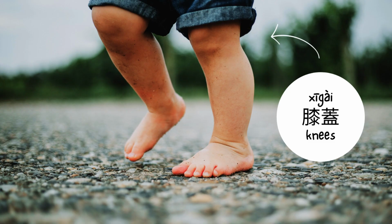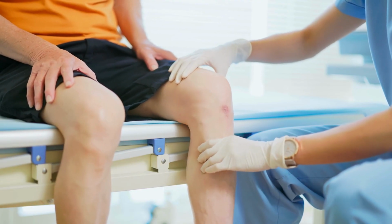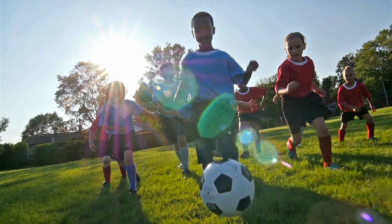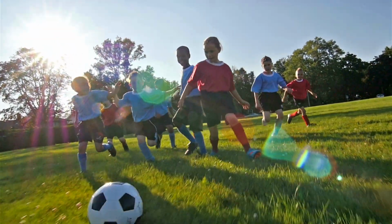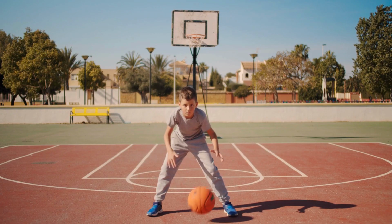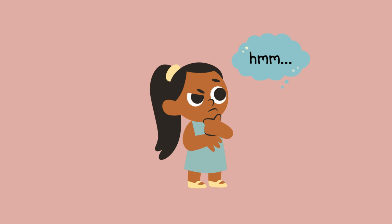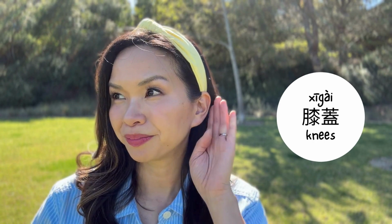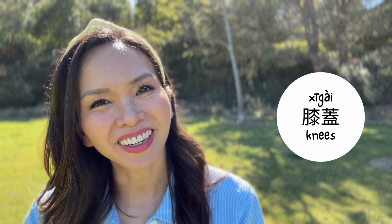Number 5, knees, 膝盖。Knees are the joints that allow your legs to bend. You bend your knees for many sports, like soccer, gymnastics, dance, and basketball. Can you think of other sports where you bend your knees? 膝盖, knees, 膝盖. Can you try that? Very good.